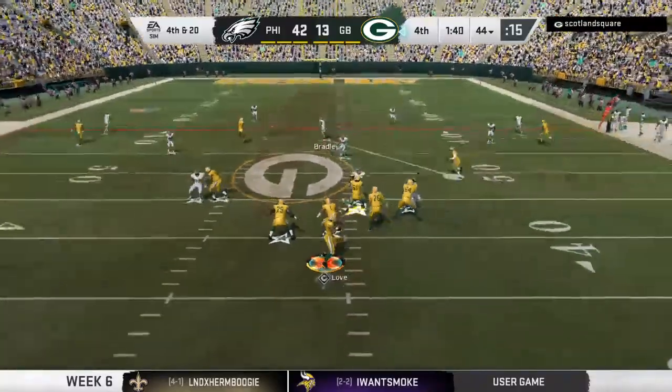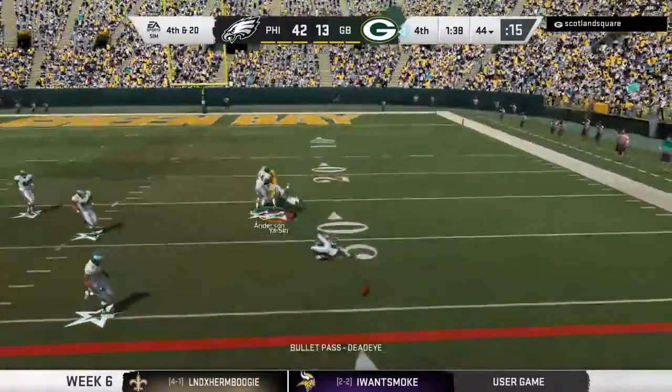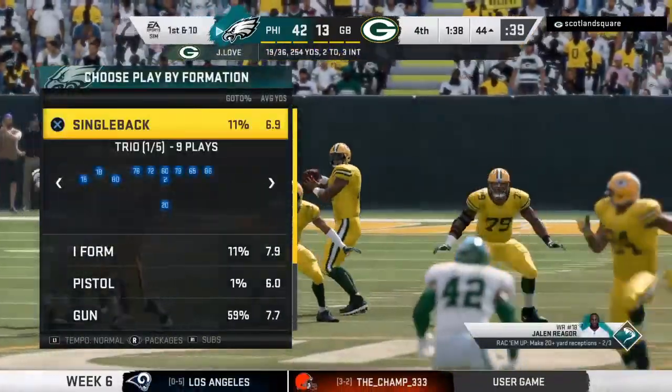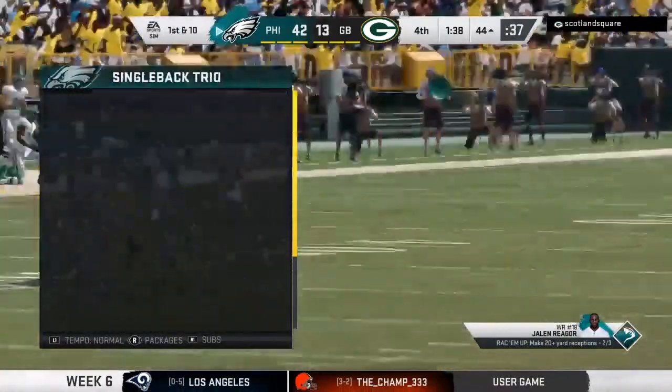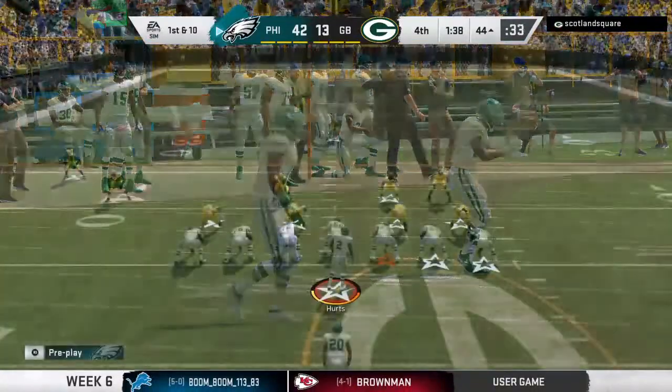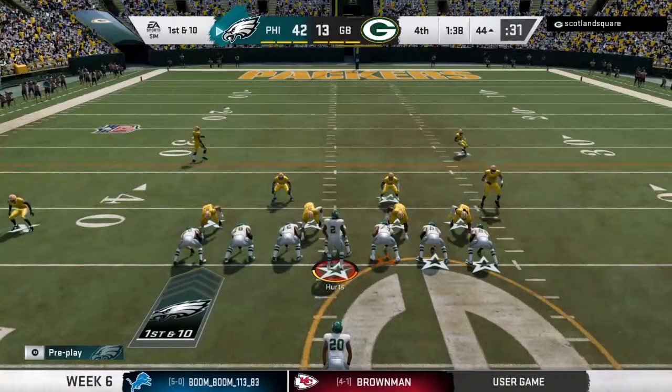On 4th down, Love. And this is going to be incomplete. They had to go for it with such little time remaining, and the Eagles are going to take over in great field position.